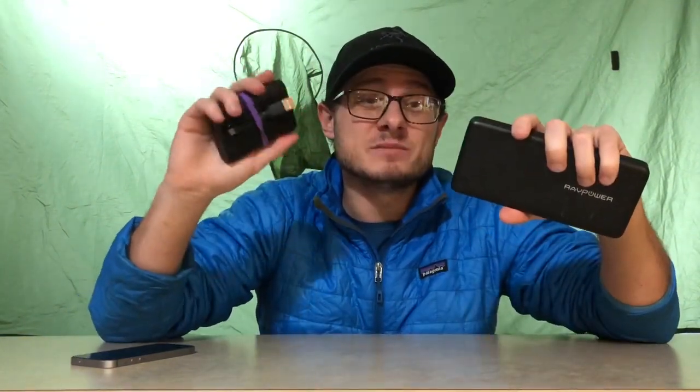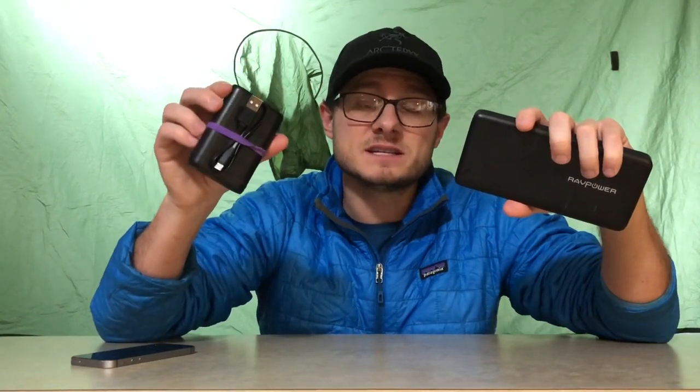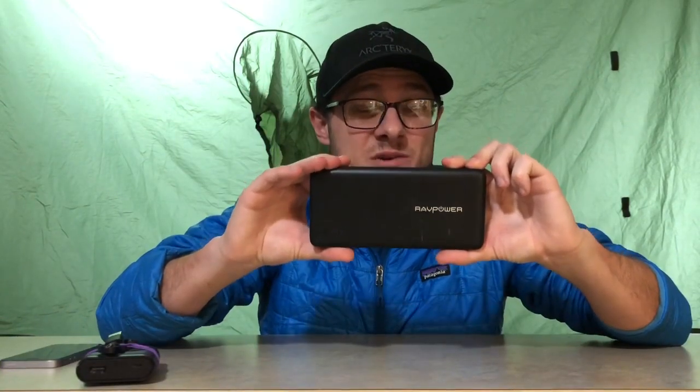This one is a 10,000 milliamp hour battery pack, which I ended up using with me on the last 600 miles of the AT, and this I found perfect for my little iPhone SE. I got like 3 charges or so out of it. I could also charge my flashlight off of this, and this was perfect for 5-6 day sections between towns on the AT. Now this battery pack by comparison is an absolute unit.